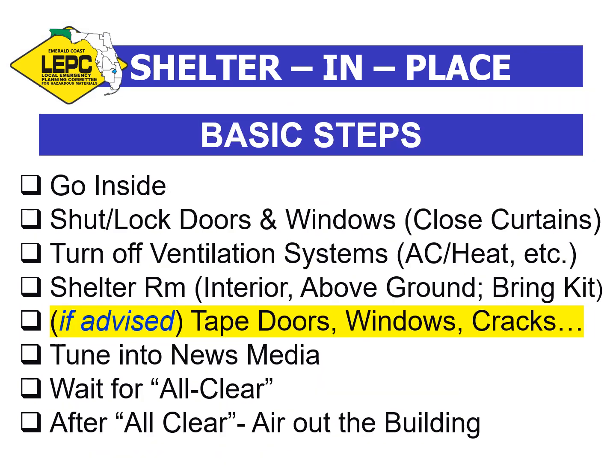The next step, if you're advised to do so by officials, is to seal doors, windows, vents, and any openings or cracks to the outside. Please know that this step is usually taken when there's a significant toxic inhalation or gaseous hazard outside. Because of the hazard associated with advising the public to seal themselves up in a room, some jurisdictions might not include this step. Please defer to the instructions of your public safety agencies for a given incident.